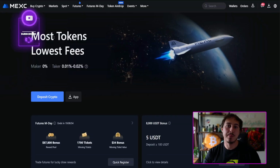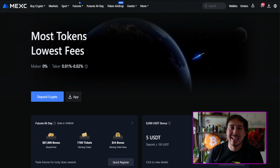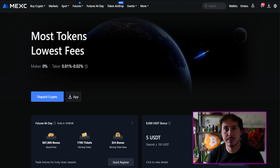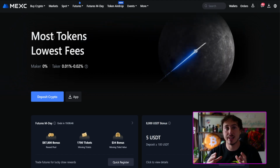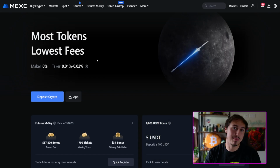This exchange here is globally accessible, and what I love about this exchange is it has the smallest maker and taker spot and futures fees, which means it's going to help you compound savings over time, because many other exchanges out there in the crypto space have insanely high trading fees, which of course is going to take money from you over time, and that's not really something that you want.